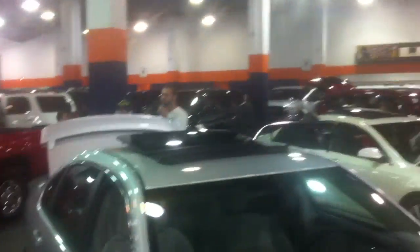Really? Oh, they got the trucks. Put those in the back. Nobody wants the truck anymore. Not even me. I used to love trucks. No trucks for me. Keep cheering them on.